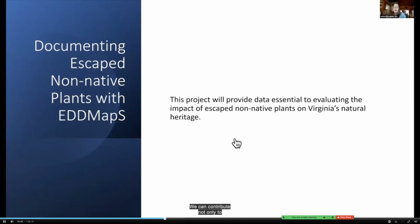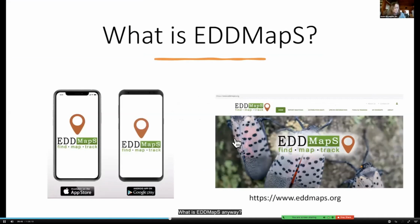So we can contribute not only to the collection of data on the spread of plants already known to be invasive, but also for those whose spread is less well documented and whose invasiveness is not yet clear. And so such data is really essential to determining the extent to which non-native plants are escaping and spreading, as well as to create the basis for informed action and policy. And we Master Naturalists, because we're located throughout Virginia and routinely outside enjoying and protecting our natural world, are perfectly situated to provide this essential data by merely reporting what we see around us in our particular corner of the state. So what is EDDMaps anyway?